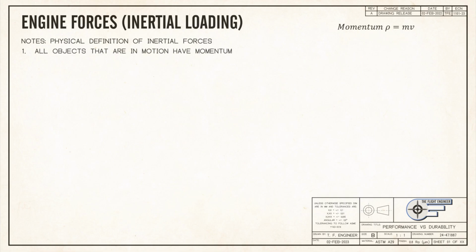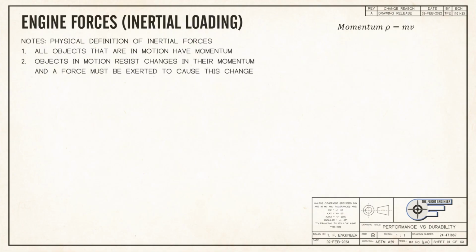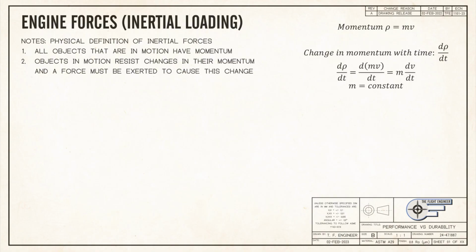All objects that have mass and are in motion have what we call momentum. Momentum is signified with the Greek letter rho and is equal to the object's mass times its velocity. Objects with momentum resist changes in that momentum, and so a force must be exerted to make that happen. In the common notation, a change in momentum is represented by d rho over dt. Don't let the derivative notation scare you. This just means that momentum is changing throughout time. Again, momentum is just mass times velocity, so the change in momentum can be rewritten as we see here.